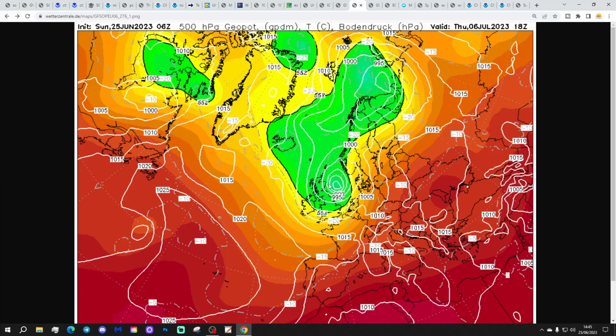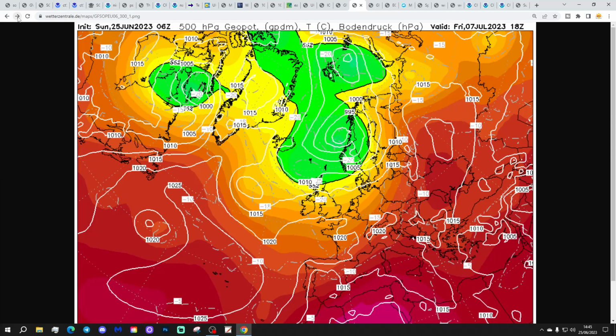Really deep area of low pressure there in the North Sea. That's Thursday, the 6th of July. That could bring some gales to the east coast, if it comes off. It's a very long way off, of course.